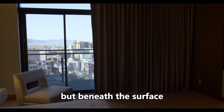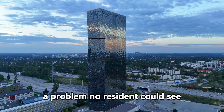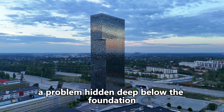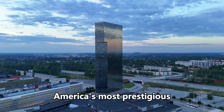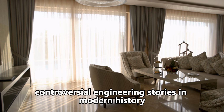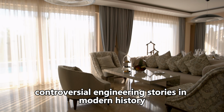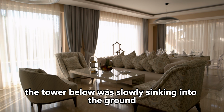But beneath the surface, a hidden problem was already developing. A problem no resident could see. A problem hidden deep below the foundation. And over time, that problem would turn one of America's most prestigious residential towers into one of the most controversial engineering stories in modern history. Because while the city above continued to grow, the tower below was slowly sinking into the ground.